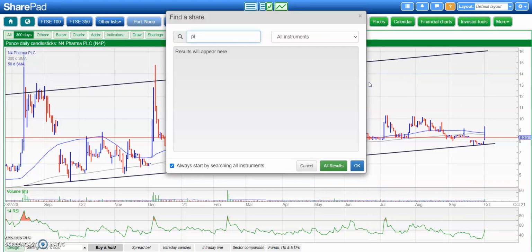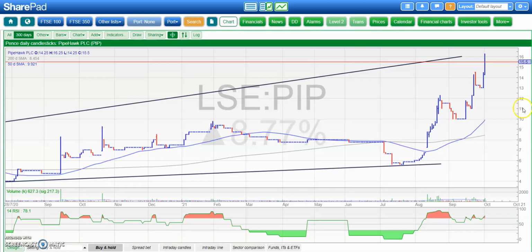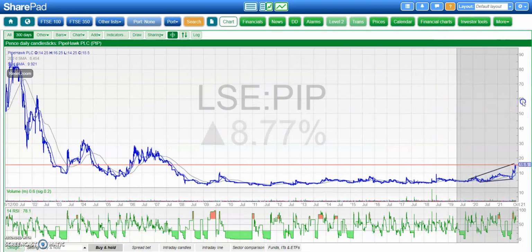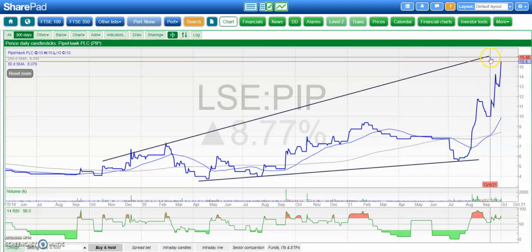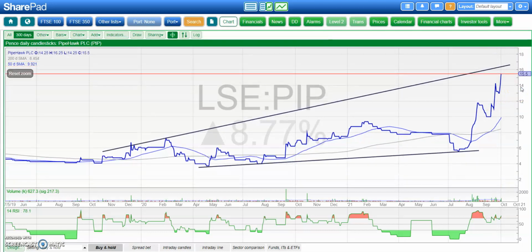Onto a stock which has been moving vertically in the recent past, PipeHawk, and continues to do so. In fact, the reason for including it today is that the shares have managed to approach that rather ambitious looking line of resistance that I drew previously, up towards 17 pence. That's still the target that we've got here, and that could be seen hopefully over the next week or so.